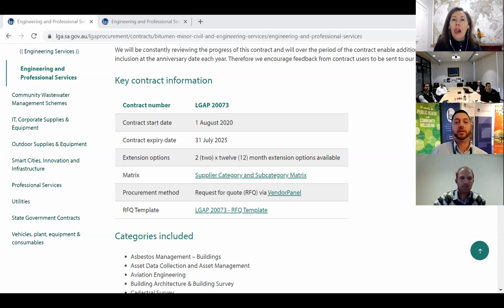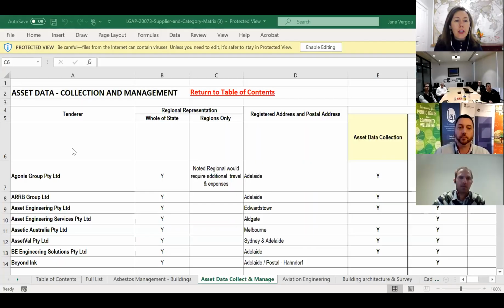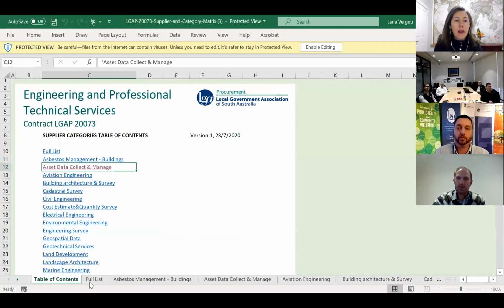Sorry, Jane, we're still on the one screen for the key. Oh, which one are you on? Yeah, key contract. Cool. Oh, that's a shame. All right, let's try it again. Well, it's usually much quicker. Apologies for that, everyone. I hope you can see the table of contents in the Excel spreadsheet now.